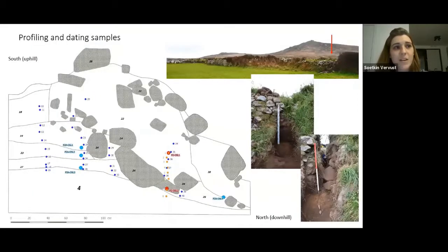So this was a lynchet, quite a substantial feature. It was just under 2 meters high, and it was assumed that it was so big because it had always been in use as a field boundary since its construction, presumably in the Iron Age, and so had been collecting soil that eroded from further uphill for thousands of years.